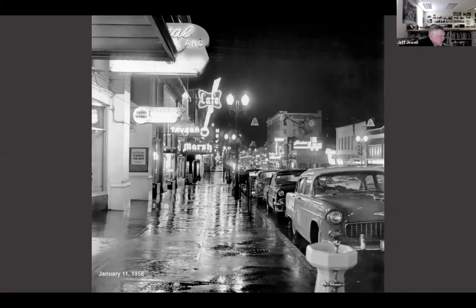This is one of my favorite Jack Carver photos. It's kind of film noir. It's very unusual for Jack, and I could never quite tell what story this was supposed to tell. And eventually I looked it up. I knew where it was. It's on Holly Street. It's the Alaska building on the left, which is now gone.